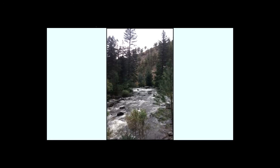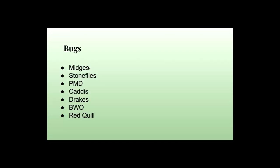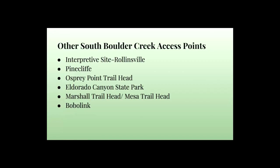Excuse me, Randy? Yes, sir. Is there limited access to Osprey Point or other areas above or below the reservoir now with the construction? I don't know. There hasn't been anything limiting anybody going to Osprey Point. The kayak run has not been closed.